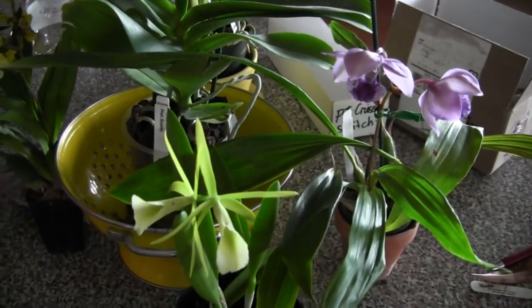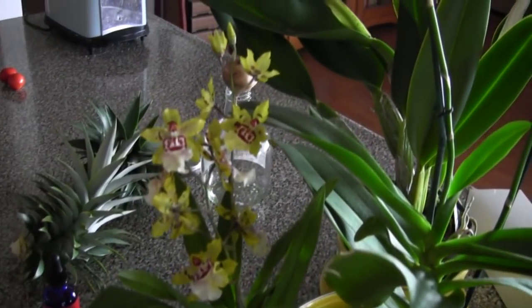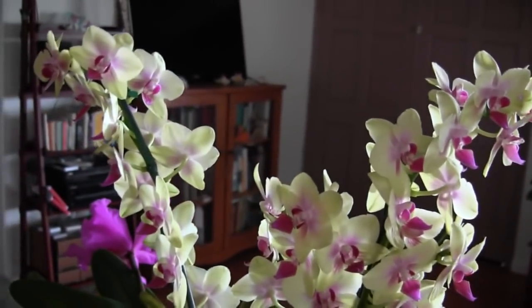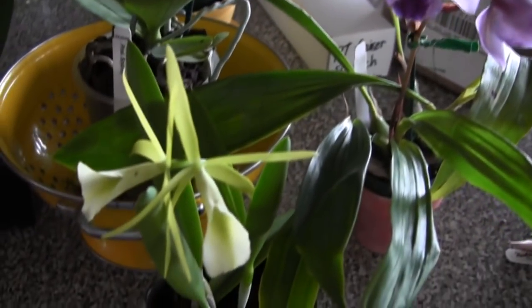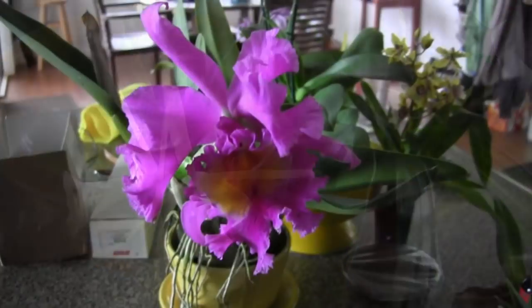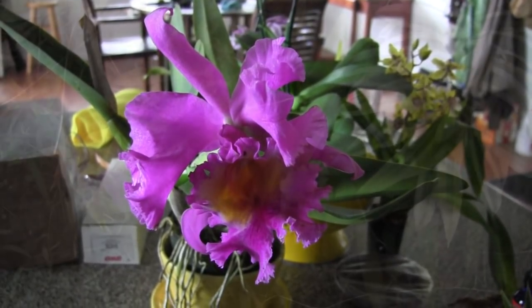Here Ellen has gathered up a bunch of her favorites that have come into bloom out in the garden. Brought them inside and set them inside the house for us to enjoy. This Phalaenopsis right here is really amazing. It's a beauty. It's got a couple of spikes on it. This little guy here, the flower almost resembles the vanilla orchid, but it's larger. Here is a really beautiful large cattleya that's got an amazing smell. It is perfuming the house.